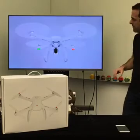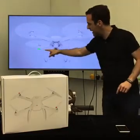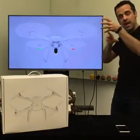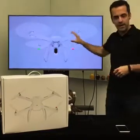This is another view of the drone. From the bottom, what you start to see here is the different lights. These are lights that are used for orientation when you're driving the drone, so you can see which way it's facing when you're driving forward, for example. I'll show you that in a little bit.